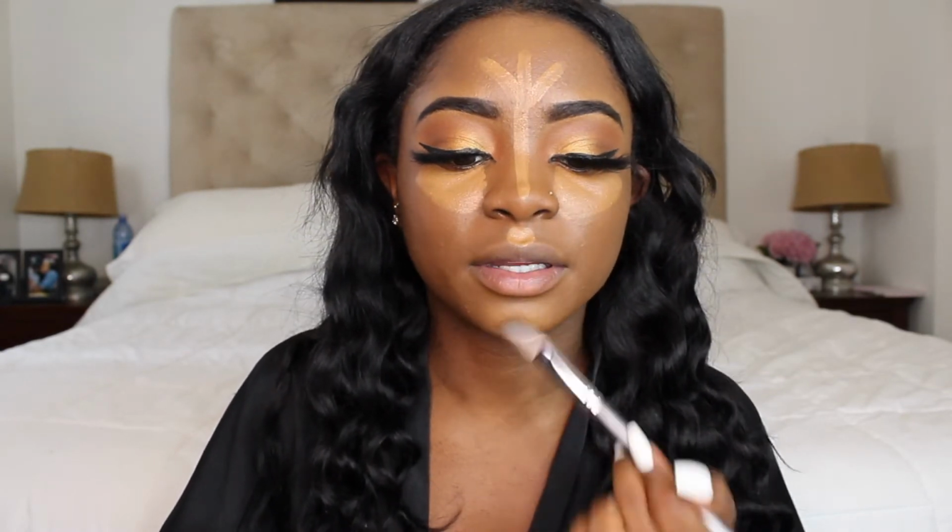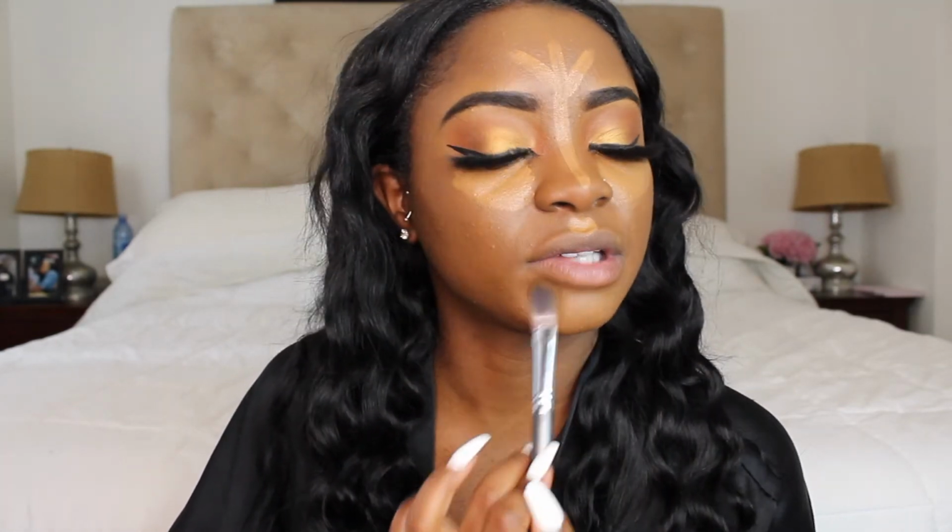But anyway, I went ahead and I put that concealer on my face. Like I said before, I need a new beauty blender, so I'm just going to be using this brush to blend out my concealer. It's not doing a bad job at blending it out. I just have to make sure I'm literally just patting the concealer down and not creating any harsh lines or anything.